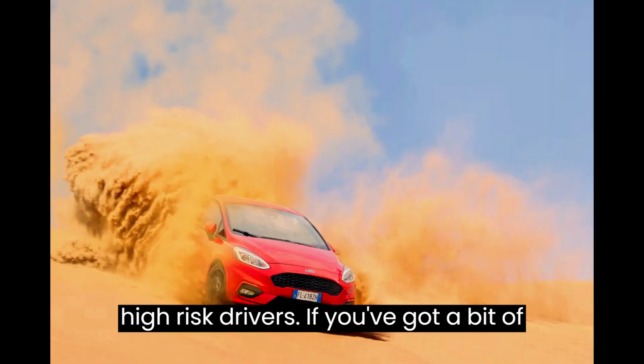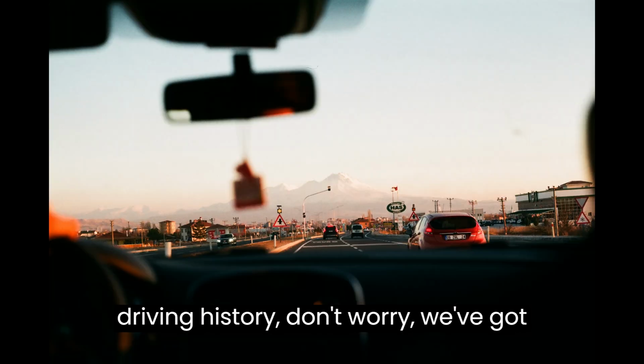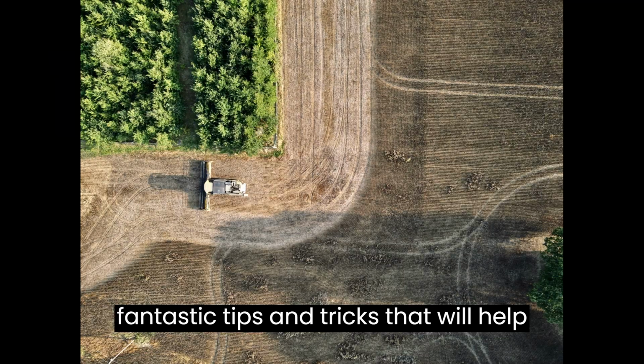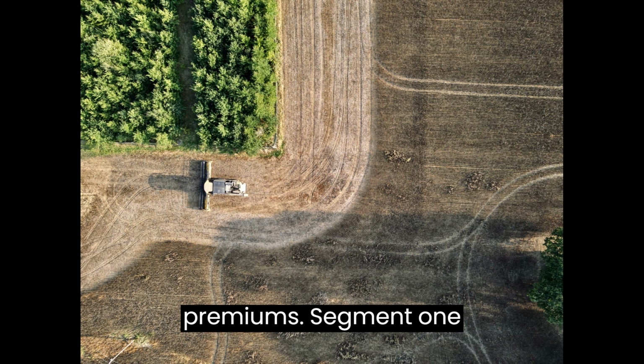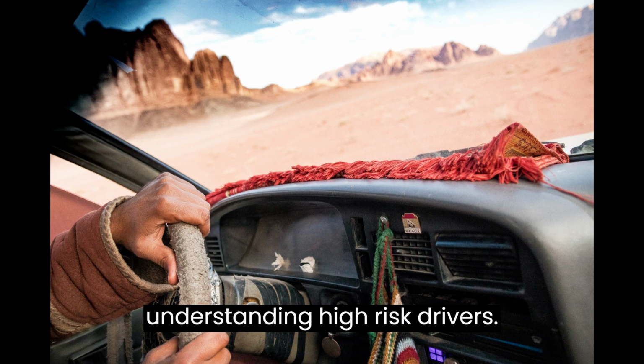Now, we're diving into a topic that's crucial for many of us: finding the cheapest car insurance for high-risk drivers. If you've got a bit of a lead foot or a less than perfect driving history, don't worry, we've got your back. Stick around to learn some fantastic tips and tricks that will help you save big bucks on your car insurance premiums.